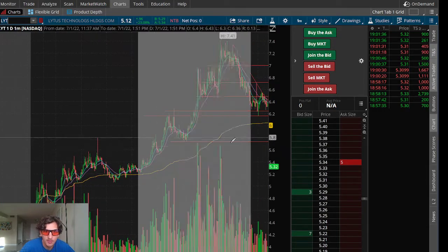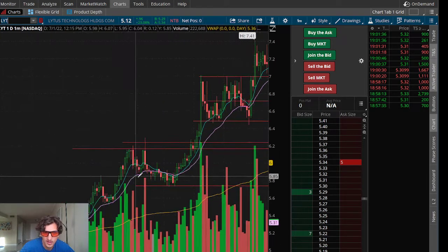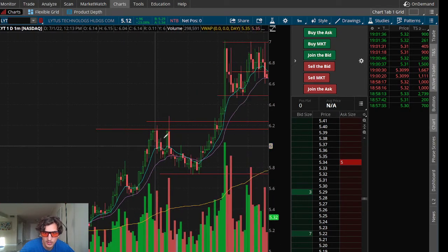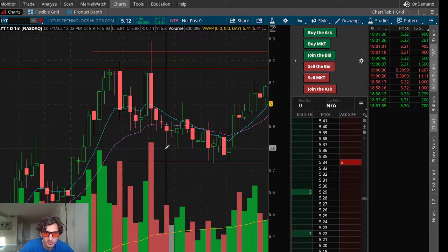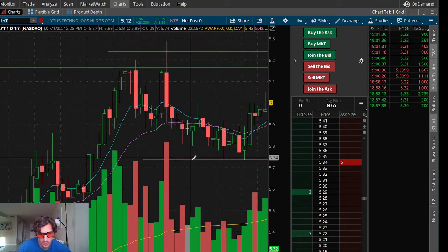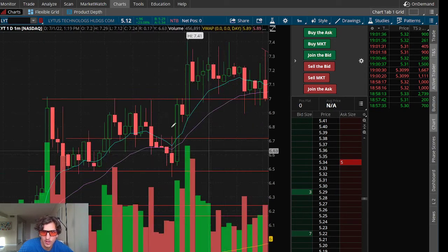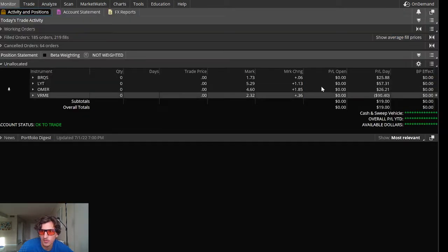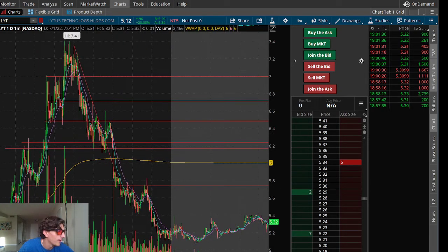And LYT gave a lot of opportunity if you could just scalp the range, not really looking for breakouts, just looking for dips, buying the bottom of the candle and then selling quickly for a couple cent profit, doing that over and over again. I started to do that around 2 o'clock, up in this area, and I was actually able to get myself from red to green on the day. So let's go through these trades.